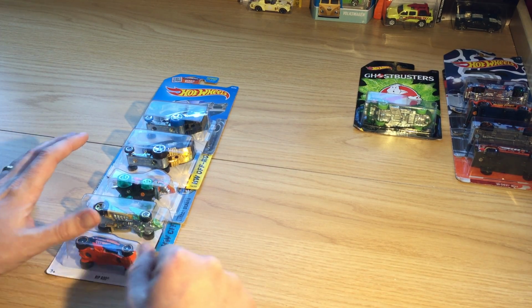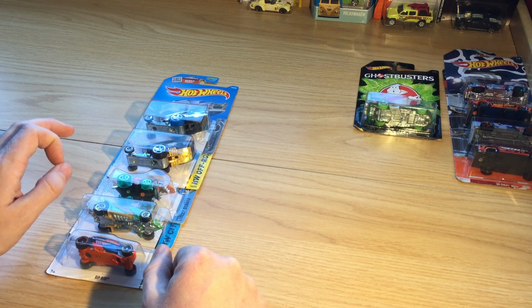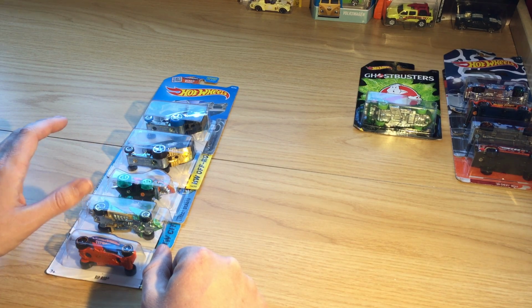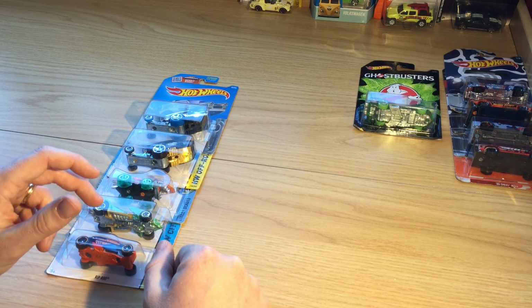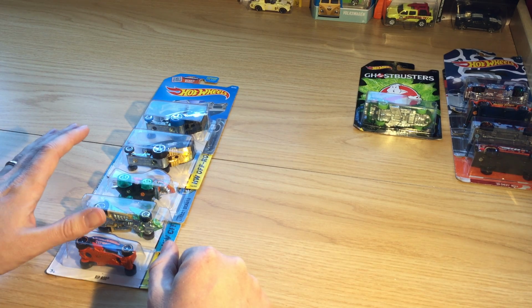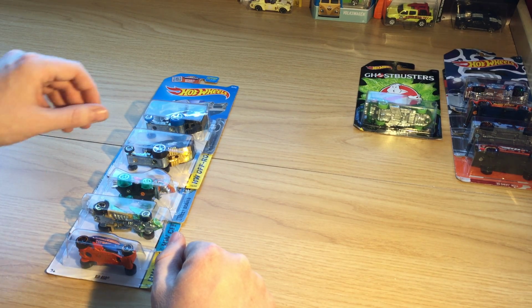So the first thing I want to do is take a look at some of these basic Hot Wheels here. I found these at Walmart. These are some cars that I haven't actually seen at Target or any of the drugstores that I've gone to. And I think I discussed that a little bit in the last video as well when we looked at the Star Wars cars. This is the same thing. I've seen variations of these vehicles, but I haven't seen these exact ones. So let's just get right into it and start it up.